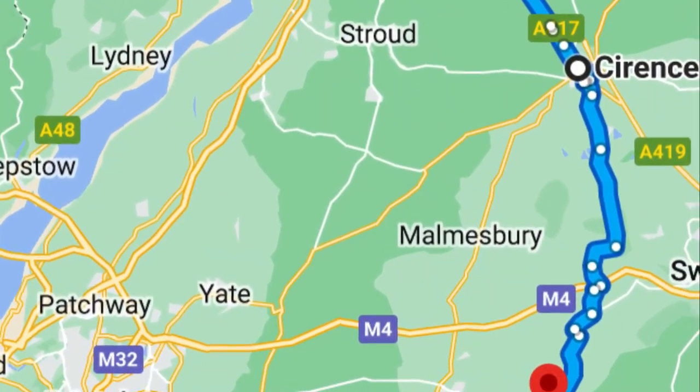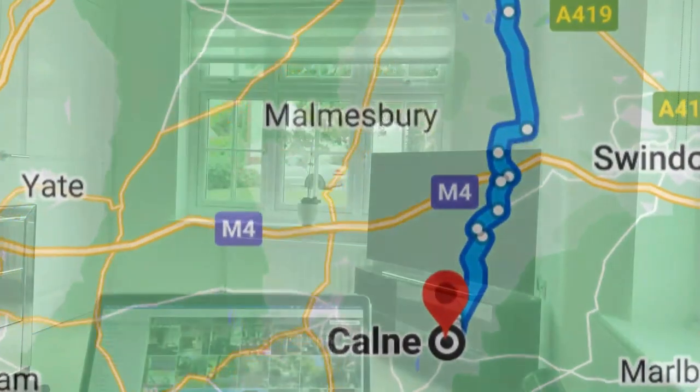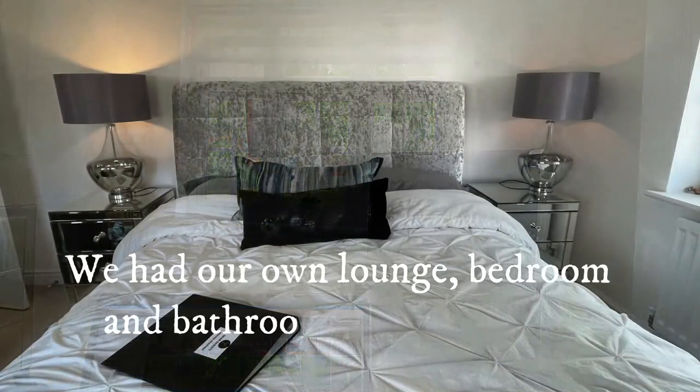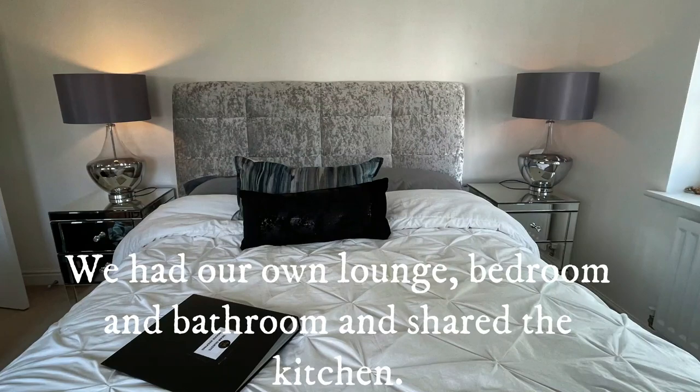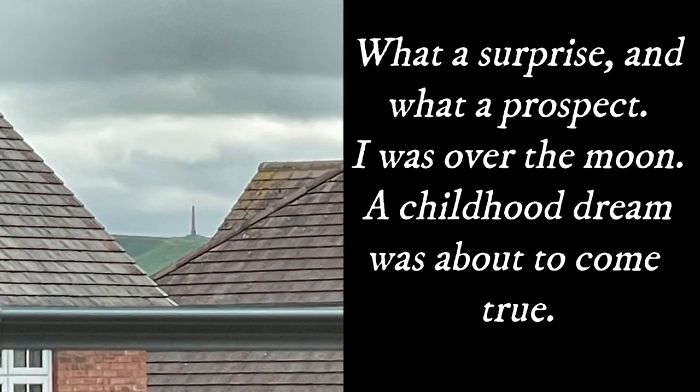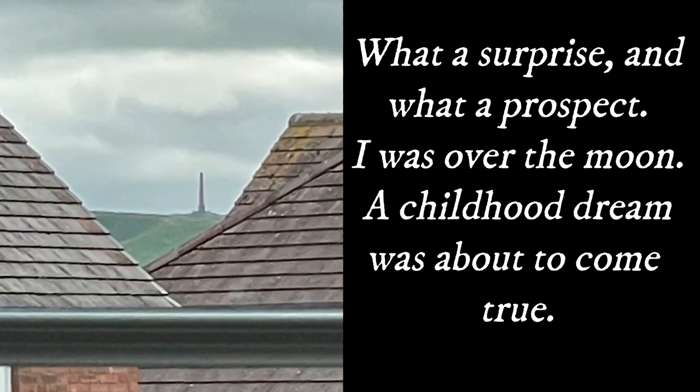Our arrival was most welcoming. Tom, the lovely host, showed us around our area of the house that we could use, and we went upstairs to the bedroom and unpacked our suitcase. And what a view. What a lovely, lovely view.